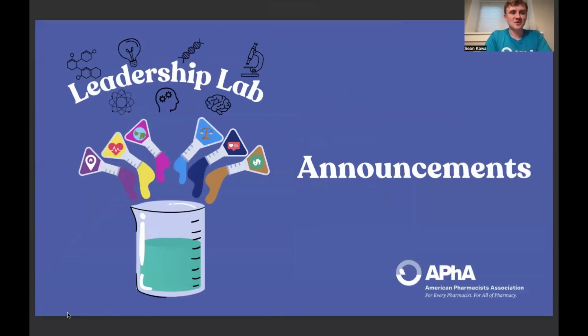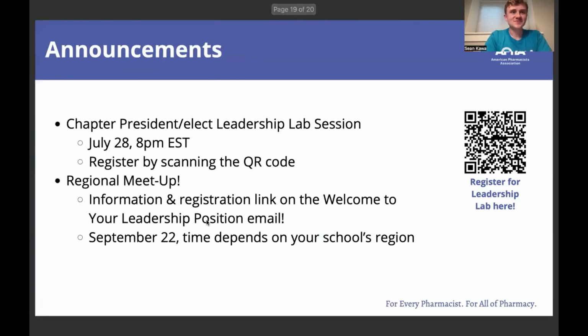Next, a couple of announcements. So first is going to be the chapter president and president-elect leadership lab session. This is set to be taking place on July 28th at 8 p.m. Eastern Standard Time. You can register by scanning the QR code found on the right side of the screen here.